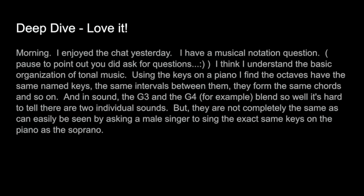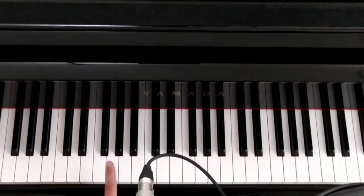And in sound, the G3 and the G4, for example, blend so well it's hard to tell there are two individual sounds. Absolutely. Here's G3, here's G4. If I play them together, you can hear that there are two pitches being played, but they blend so very well together.